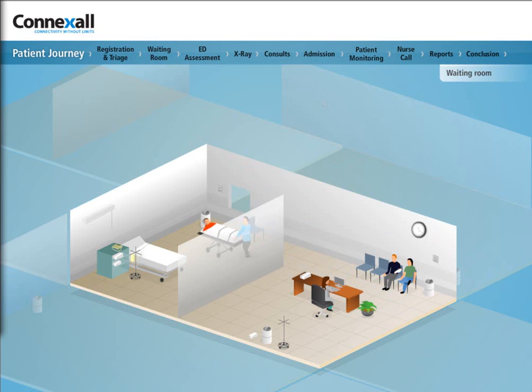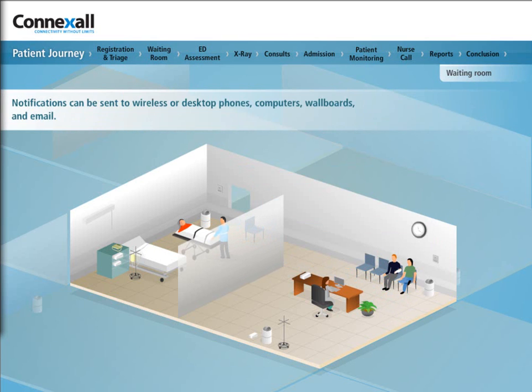Because Connexall is vendor agnostic and device neutral, notifications can be sent to wireless or desktop phones, computers, wall boards, and email. Acknowledgement, automatic and manual escalation, and comprehensive reporting ensure that no notification is missed and staff are accountable.